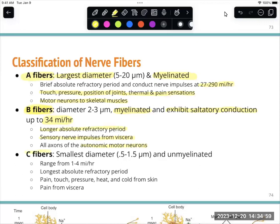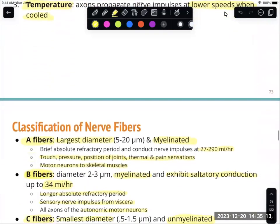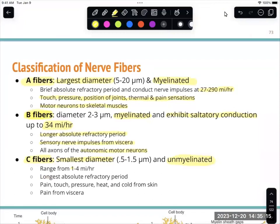C fibers. These are our smallest, and they are unmyelinated. Unmyelinated does that continuous conduction, which makes it slow, 1 to 4 miles an hour. They have the longest absolute refractory period. So this is sending pain, touch, pressure, heat, cold, and pain from your viscera.